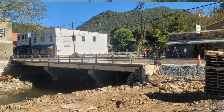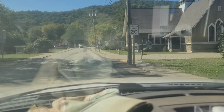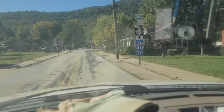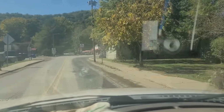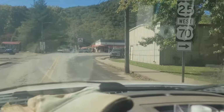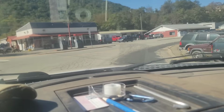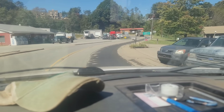And I'm trying to find, they tell you to park over at the school, so that's kind of what I'm trying to find right now. But obviously a mess, but things are definitely looking up. A lot of road closures around here, so let me find where I'm going and we'll get back on here.